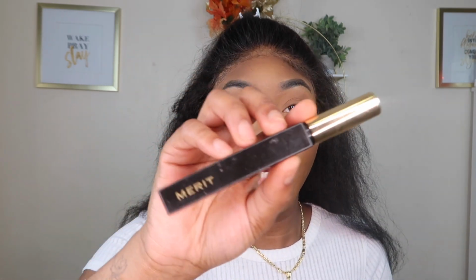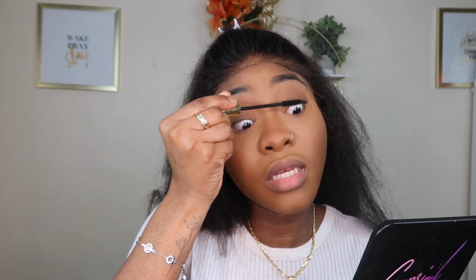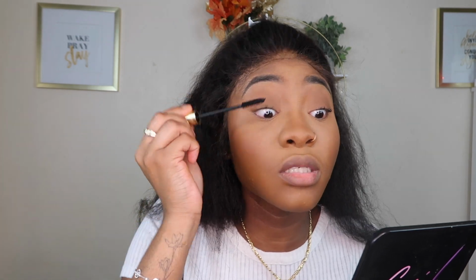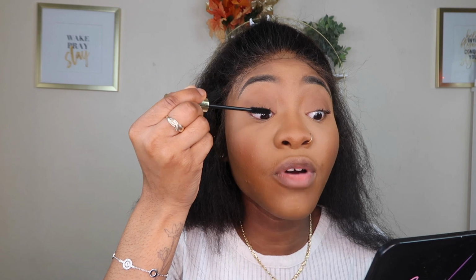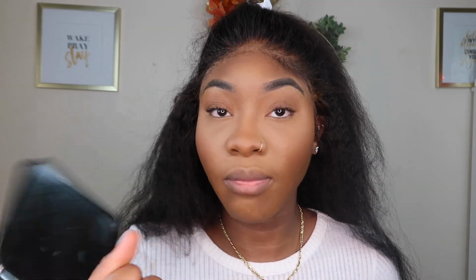So now I'm going to prep my lashes. I'm going in with my Merit mascara, because it's kind of really the only mascara I got, but I still like this mascara nonetheless. This is what I use when I also don't want to wear lashes, but I also like to use this to base my lashes and for my bottom lashes as well. We'll get into that. So I just based my lashes with this Merit. I'm gonna give it a couple seconds, let it dry, and then I'm just going to apply some lashes.